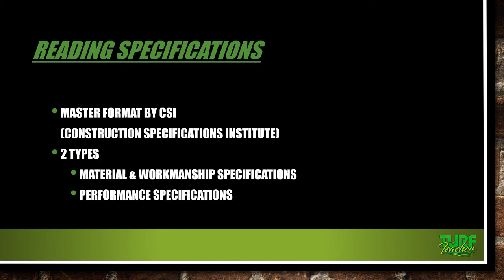There's a master format by CSI, the Construction Specifications Institute. There's two types: material and workmanship specifications, and then performance specifications. Performance specifications, without providing specific materials or methods, prescribe the results that a component of construction must obtain. How is it that you're going to get it done? What is it going to look like when it is 100% done? This type of specification limits the contractor only in producing a product that looks and performs as the designer intended.